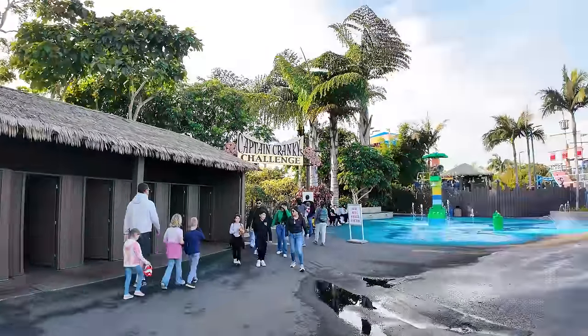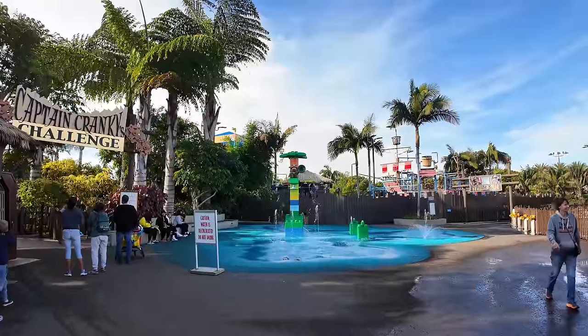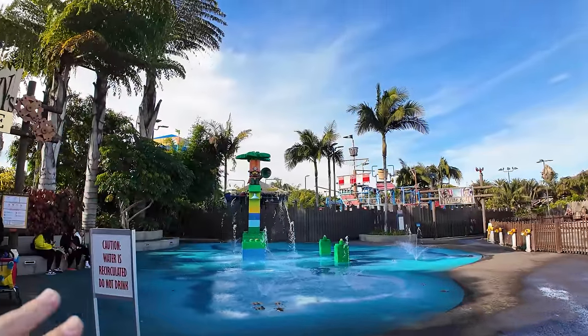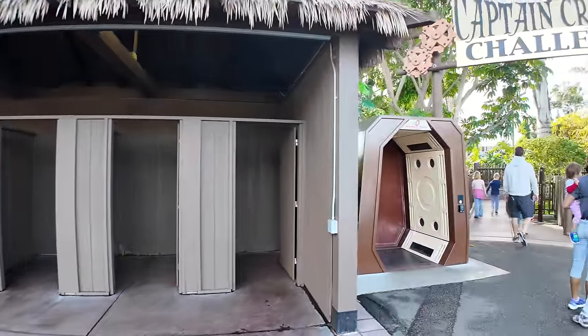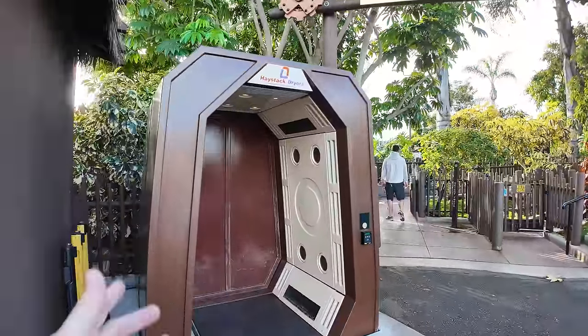They also have a splash pad over here. I should point out, this is not the water park. The water park is actually back there and has a separate entrance. The water park is only open seasonally. They do have changing rooms too that you can change over here. And if you really want to get yourself dry, they have a dryer you can put some dollars in.